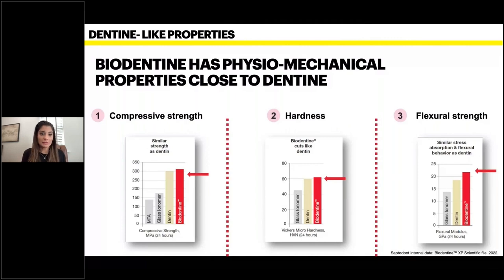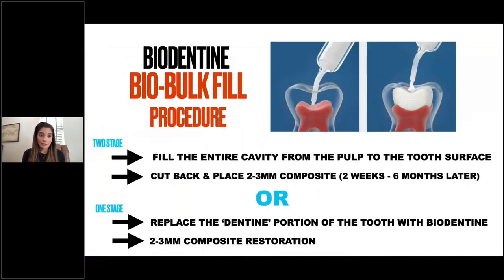However, Biodentine has much better properties. It has physiomechanical properties close to dentine. You can see on these charts, this is MTA, GIC, dentine, and Biodentine. We have very similar compressive strength of Biodentine to dentine. Same for hardness and same for flexural strength. So we should be making use of these properties. So what we can now do is do things in the bio bulk fill procedure. And that means using a much thicker layer of Biodentine and using it as a restorative material, not just as a pulp capping material.